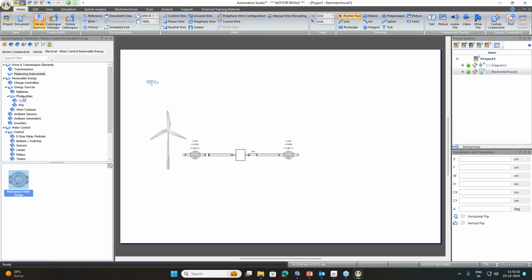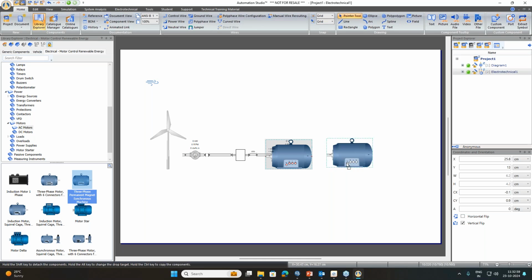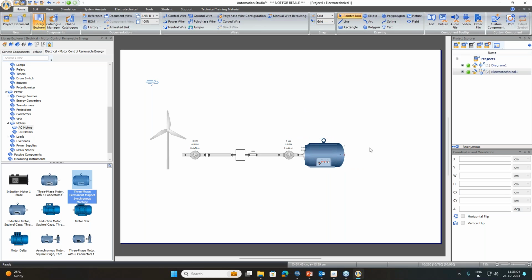Then we need one motor. We will take motor control. Motors, AC motors. We will take one three-phase permanent magnet synchronous motor. We will change its orientation from this side and connect it. Okay, our motor is getting connected.